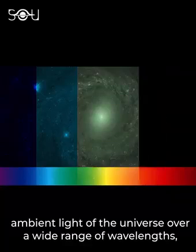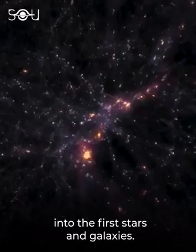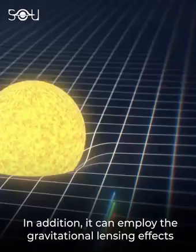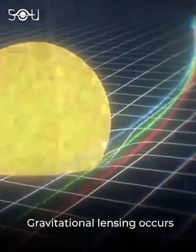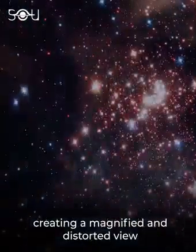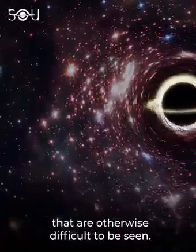And if we can have a correct measurement of the ambient light of the universe over a wide range of wavelengths, we can have insights into how matter condensed into the first stars and galaxies. Besides that, this telescope can also help test the existing models of the universe. In addition, it can employ the gravitational lensing effects of the Sun to make exciting discoveries. Gravitational lensing occurs when the gravitational field of a massive object distorts the light of objects present behind it, creating a magnified and distorted view of the background objects that are otherwise difficult to be seen.